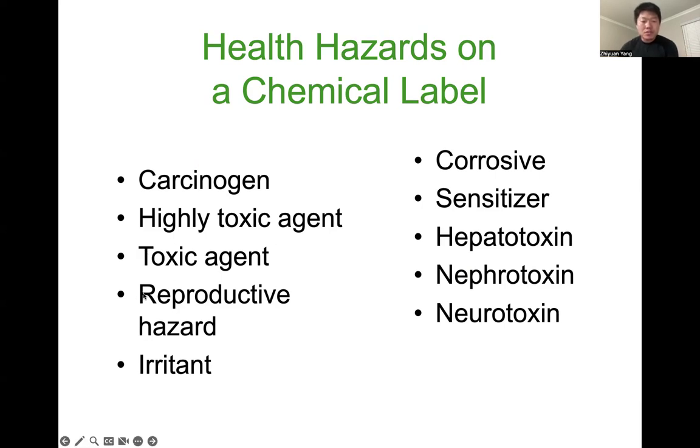And also some of the reproductive hazards and irritant hazards are very easy, once exposed in the air, to cause fire. So always be careful. And some strong basic or acidic liquids can be corrosive to your hands. So never try to touch them with your hands.